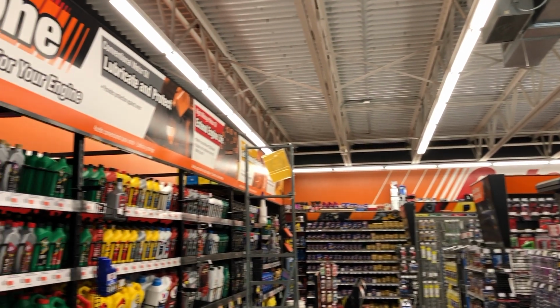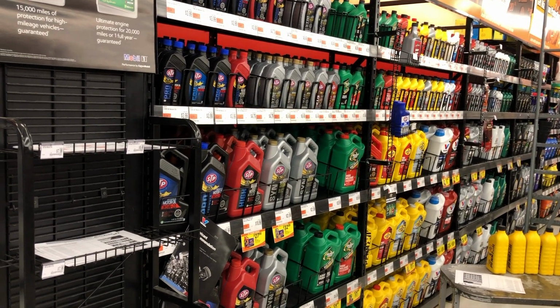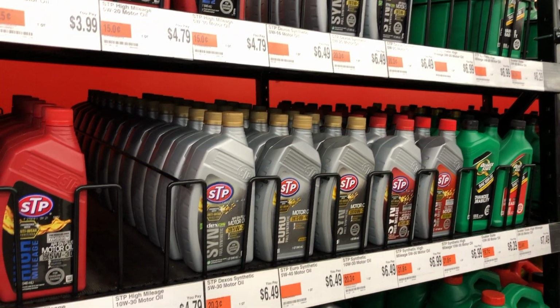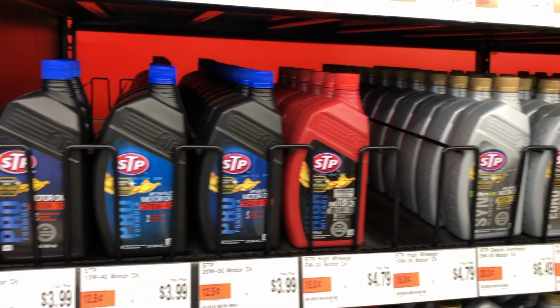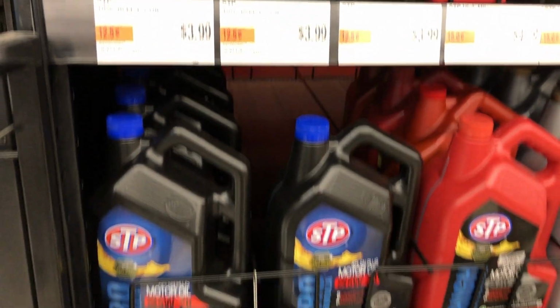So we make our way over to AutoZone, and again, these guys carry most of the major name brands. These guys carry STP, and they also carry Quaker State. Now, O'Reilly did carry some Quaker State if I remember right, but there weren't as many options. There wasn't the direct competitor to what we've been looking at.